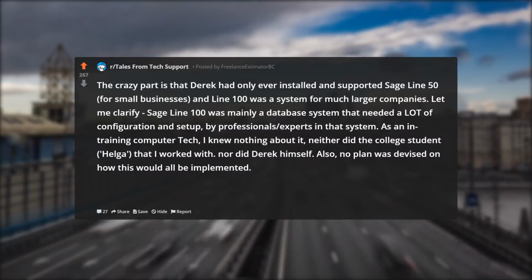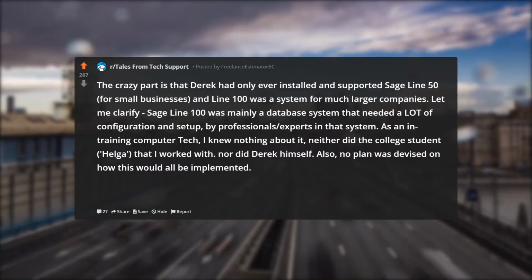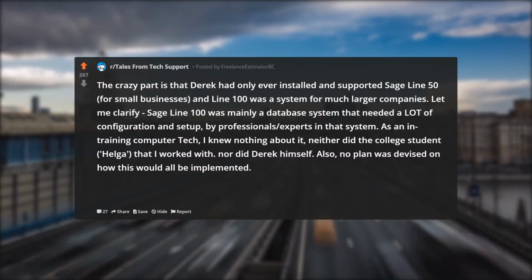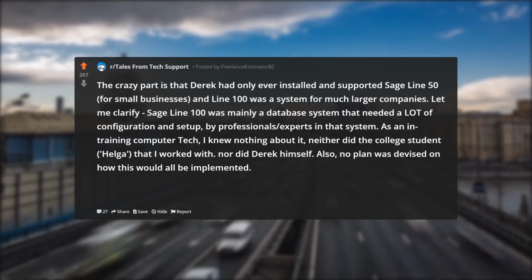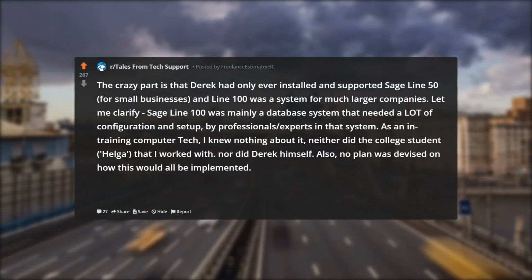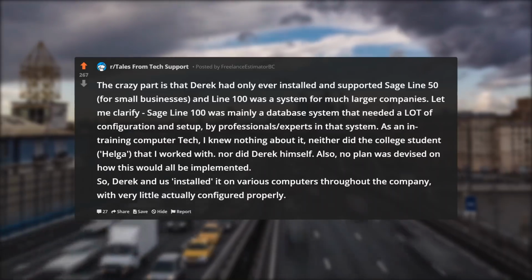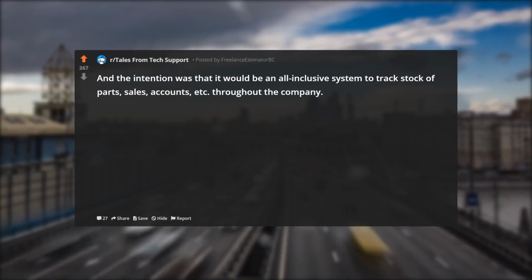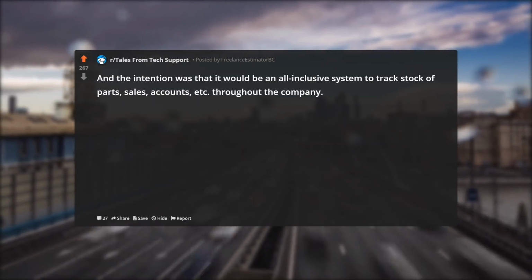Let me clarify, Sage Line 100 was mainly a database system that needed a lot of configuration and setup by professionals/experts in that system. As an in-training computer tech, I knew nothing about it, neither did the college student, Helga, that I worked with. Nor did Derek himself. Also, no plan was devised on how this would all be implemented. So, Derek and us installed it on various computers throughout the company, with very little actually configured properly. And the intention was that it would be an all-inclusive system to track stock of parts, sales, accounts, etc.